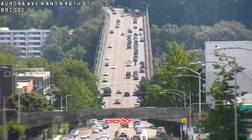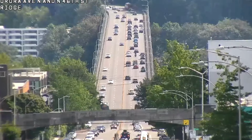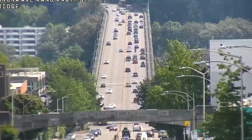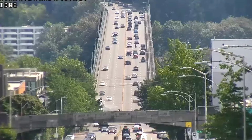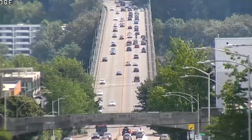This one's also hard to see, but it looks like a vehicle changes lanes into the path of another vehicle. They get shunted right into oncoming traffic, and that causes a nasty 3-vehicle collision right on the Aurora Bridge. I've got a little more bridge action for you.